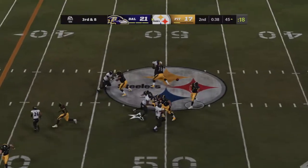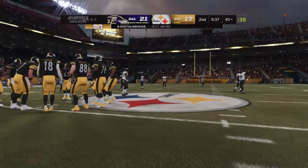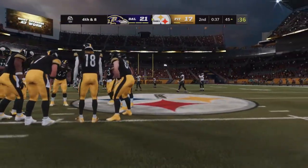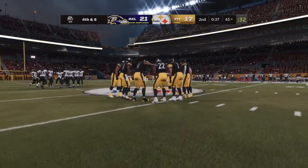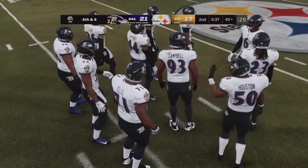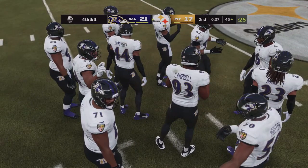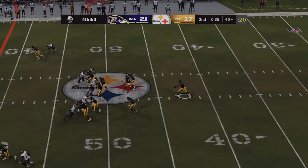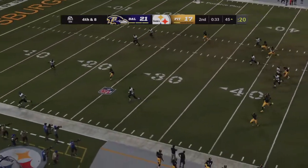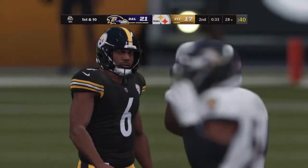Here's Roethlisberger. And this is going to be incomplete. As tight ends go, he might not provide the super flashy plays very often, but he's pretty reliable. Usually an excellent target and normally catches what's thrown to him, but he didn't on that play. The Steelers send out their punter now as he'll punt it away for the fourth time today. And no return possible here as they angle this one out of bounds.